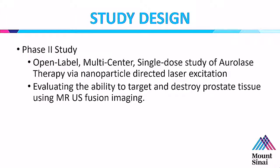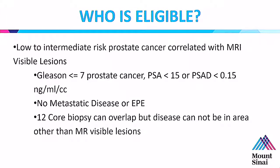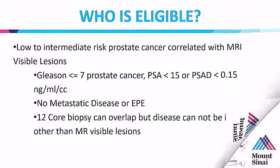So what am I doing here? I have a multi-center, single-arm, dose-escalation focal laser therapy phase 2 trial, looking at the ability to ablate specific areas of prostate tissue using ultrasound and MR ultrasound fusion imaging. Who's a candidate? This is the standard across the board for most focal therapy trials: anyone with up to Gleason 7, and 2 lesions or less, and the 12 core had the overlap. Can't have any metastatic disease, extraprostatic extension, or suspicion of disease outside of your prostate.